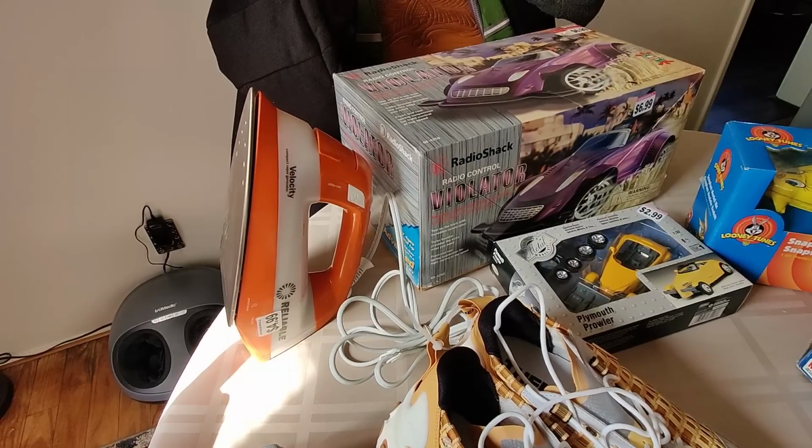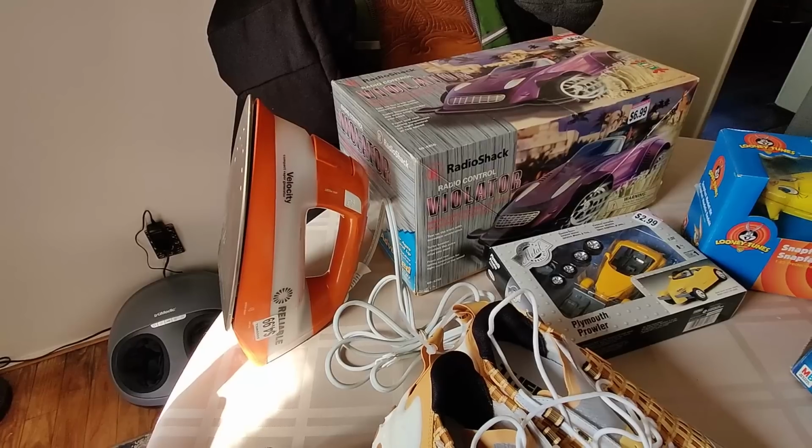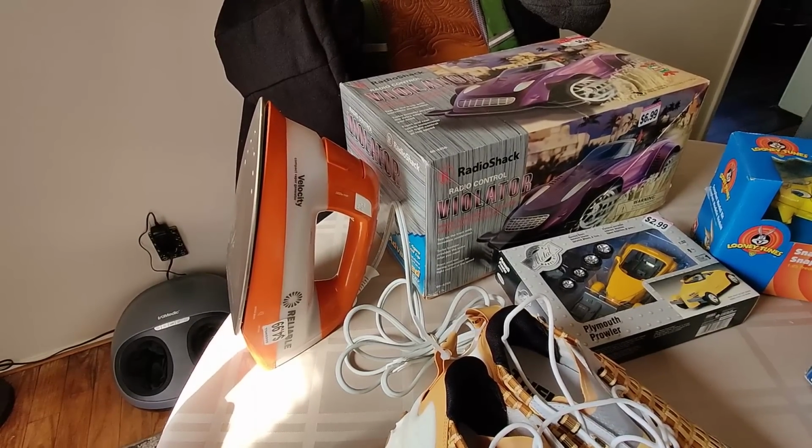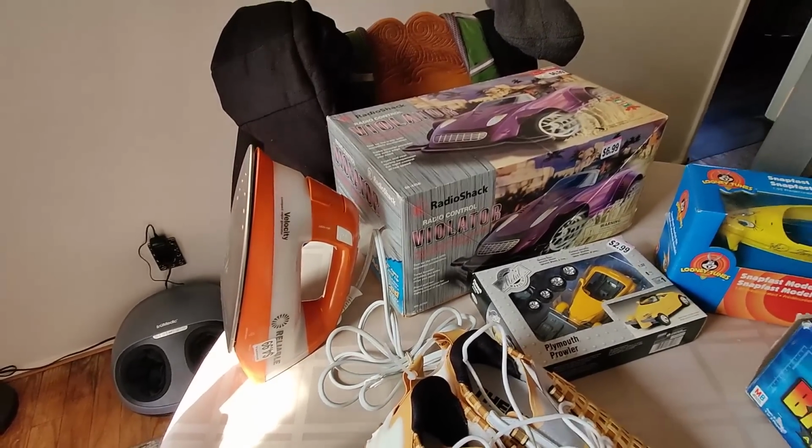I'm pretty sure I've sold one before, which is why it clicked in my head when I saw this that I should pay more attention to this iron. I'll probably price it $50 plus shipping and see if I can move it. If so, it's going to be a great flip.